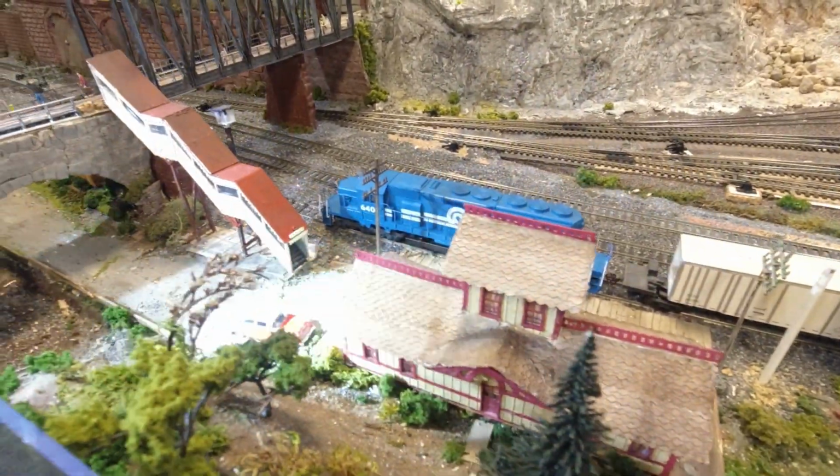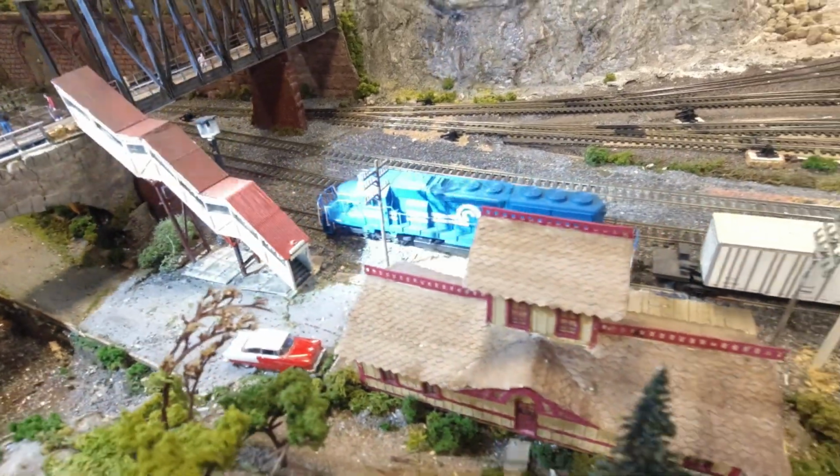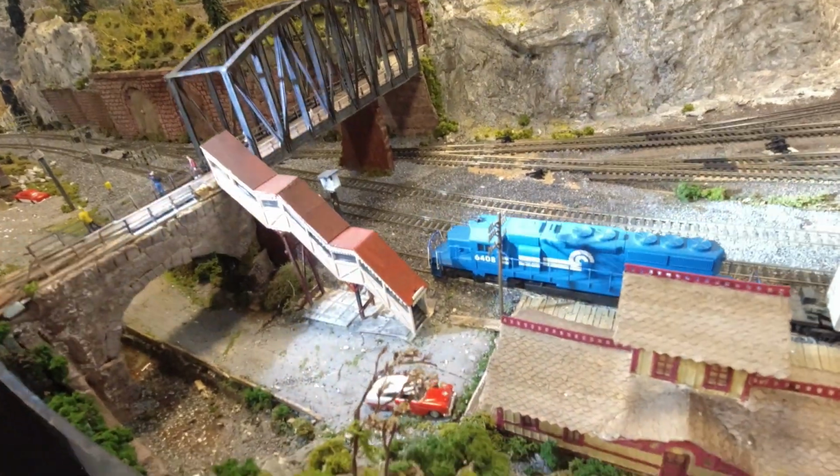Got a Conrail sitting here. Was that a GP or SD? SD 38, I believe. I think that's what that one is. Actually looks like an SD 40-2 because it has the long porches.